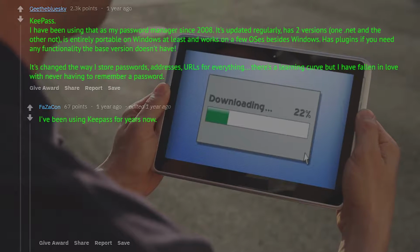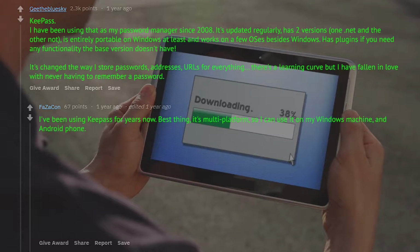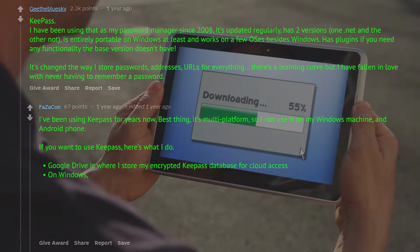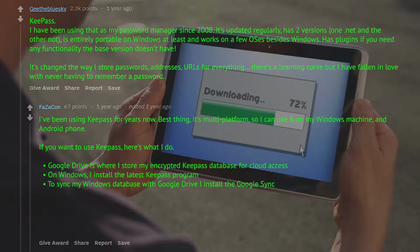I've been using KeePass for years now. Best thing, it's multi-platform, so I can use it on my Windows machine and Android phone. If you want to use KeePass, here's what I do. Google Drive is where I store my encrypted KeePass database for cloud access on Windows. I install the latest KeePass program to sync my Windows database with Google Drive.